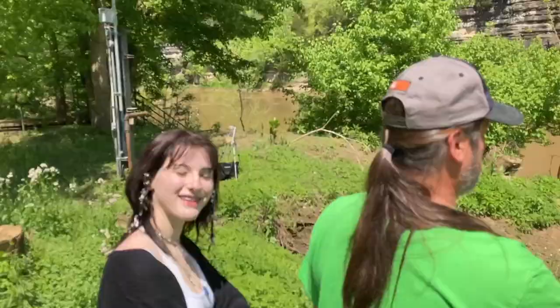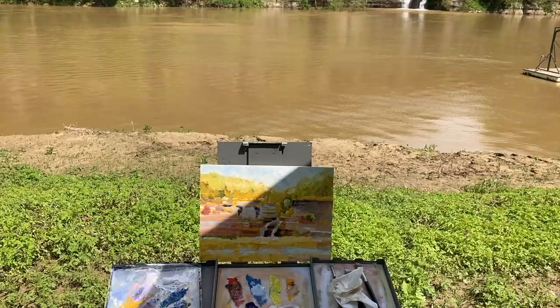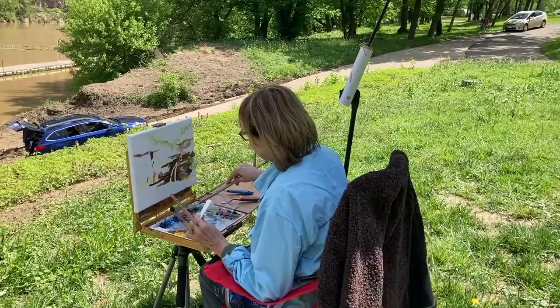So enjoy, take a look at how artists look at this Kentucky River waterfall, and please stay till the end so you can see how it all turned out for everyone and my final tweaks that I made back at home at the studio.